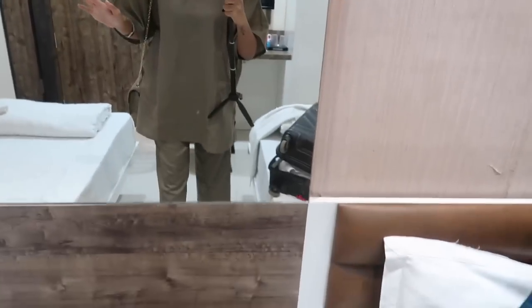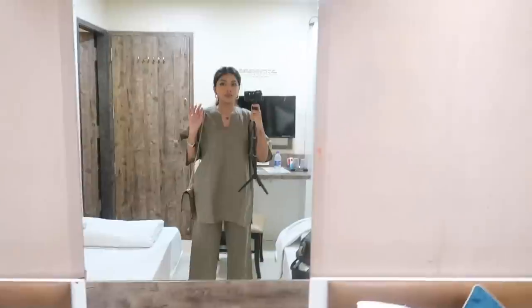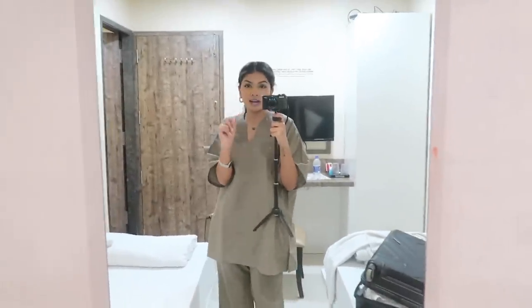Okay, this is the outfit, you guys. There's literally no full mirror for me to show you the outfit as well. But yeah, I'm ready. I'm heading out. I'm now excited. I don't want to be in a bad mood. I don't want to dwell on it.